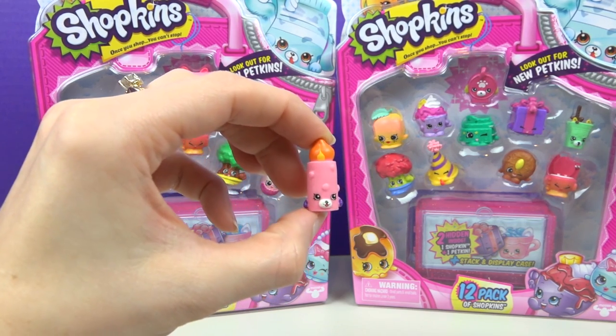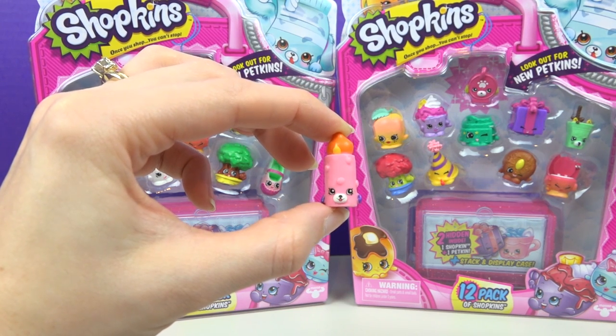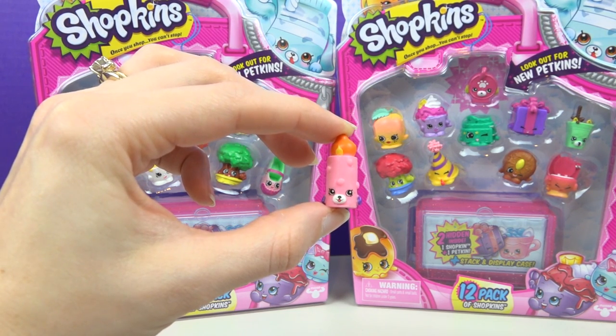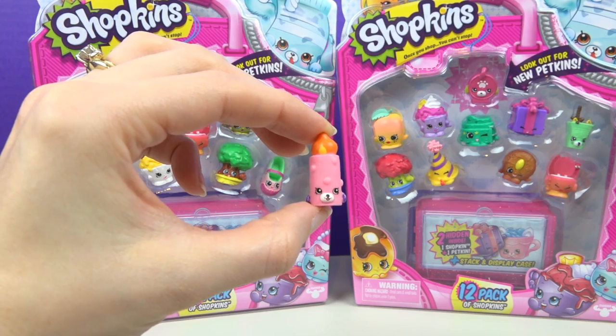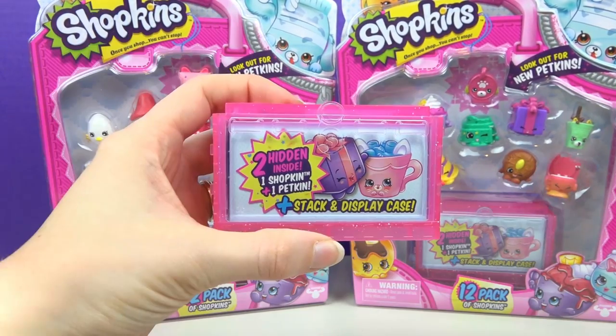We were looking at this, and this one looks more like a dog to us. So maybe some of the ones that we said were a bear are actually puppies. I don't know who that one is, but they're all cute.